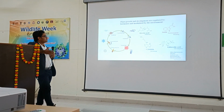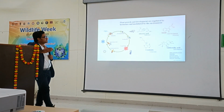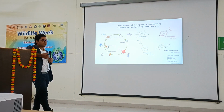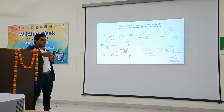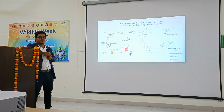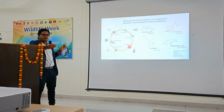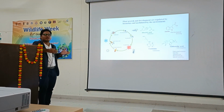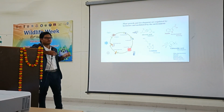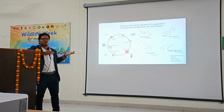Plant growth and development are regulated and modulated by hormones. From the time of seed germination until they die, the growth and development of plants are regulated by intrinsic factors, which are regulated by plant hormones. I'm pretty sure you know the names here, their functions, and the environmental variables like drought, heat, cold, and salinity. There is a crosstalk between plant hormones and the environmental variables, which ultimately guides and shapes plant growth and development. So, in most of my slides, you will be hearing about plant hormones.